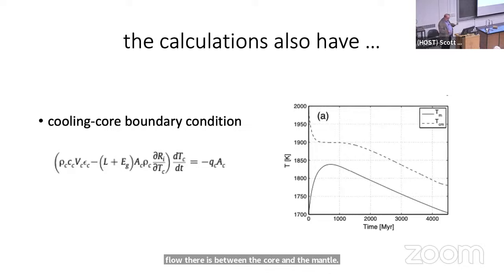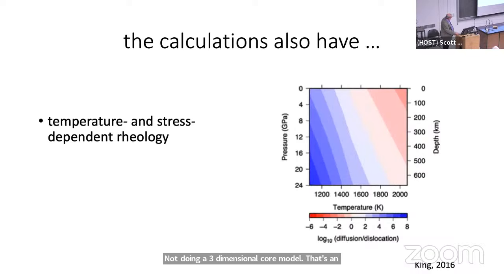As the core cools, the core could solidify. That solidification would create latent heat that we have to account for. And so this energy balance takes care of that and deals with the one-dimensional heat at the core mantle boundary. Not doing a three-dimensional core model, that's an outrageously expensive thing to do.